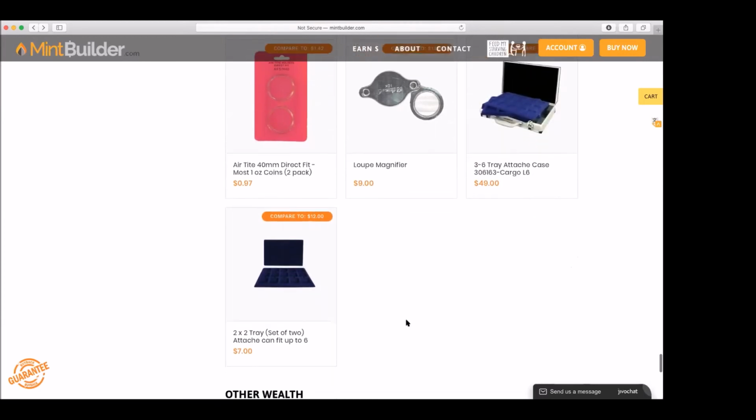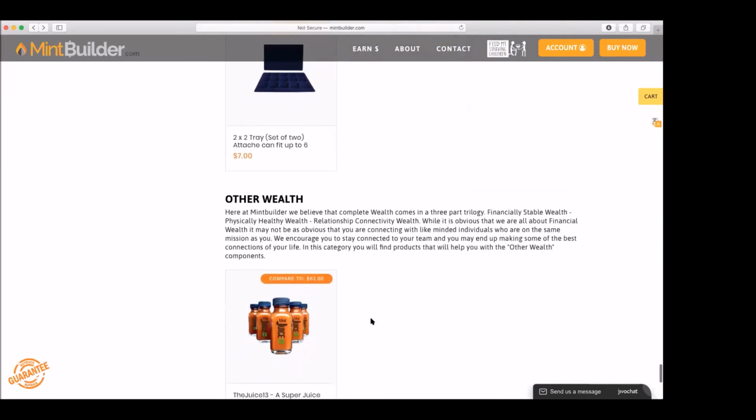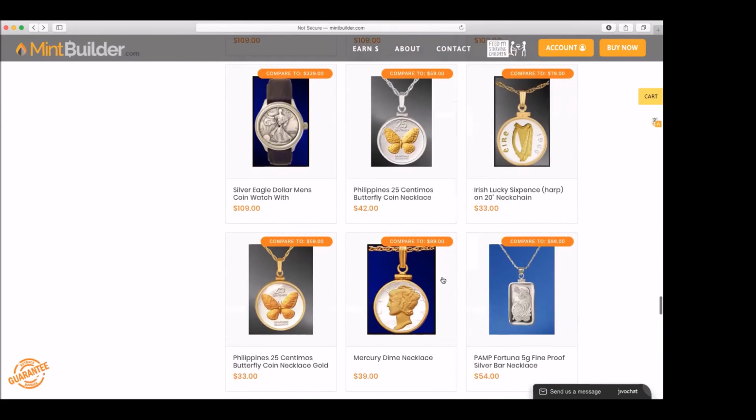So this comes with a set of 2. So you're going to get 4 trays. And then the other wealth as well, you're getting a discount on. I'm going to make sure with those programs you're going to get a discount as well. So that's a massive, massive thing there.